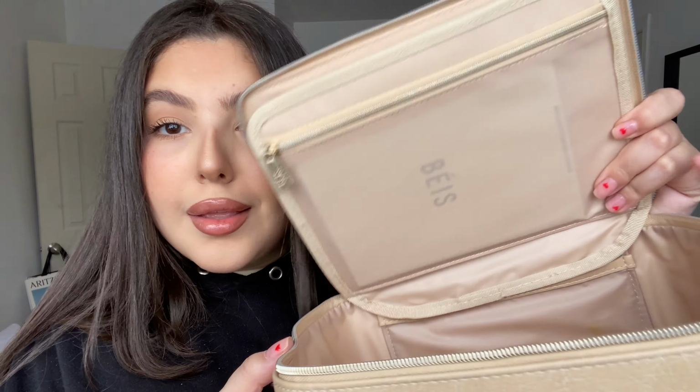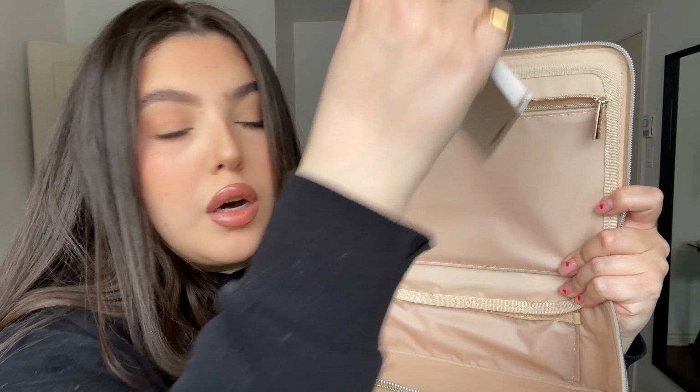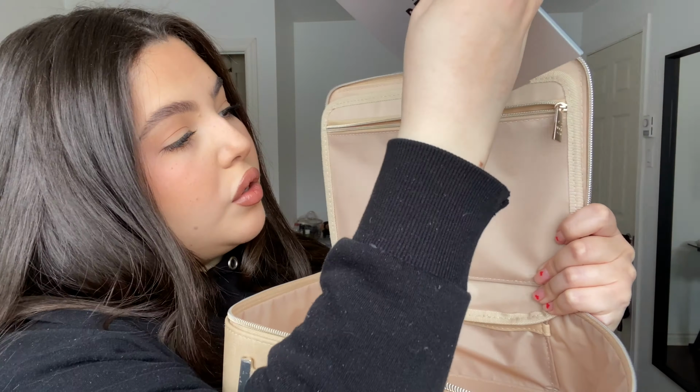It's done well, you know. It opens like this. And then here you have a zipper. And then you have a mirror that you can put on your desk and it stands up. And can you see? It's really a smart idea for traveling. And then you can just pop it back in, zip it up, and you're done.